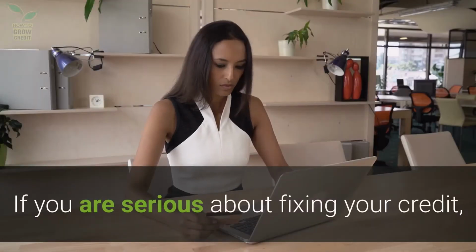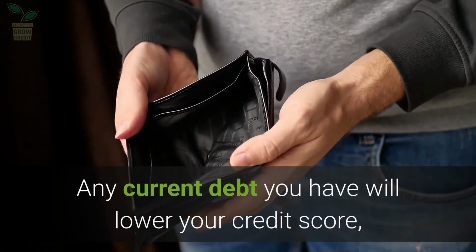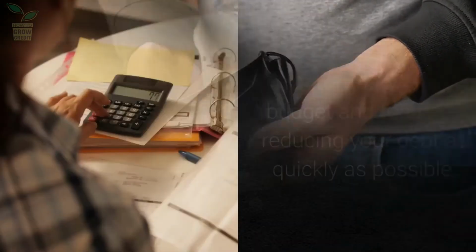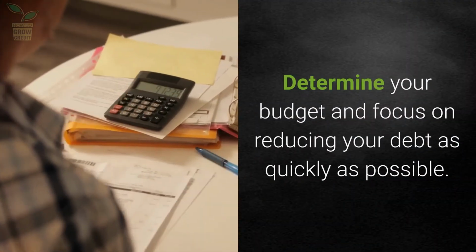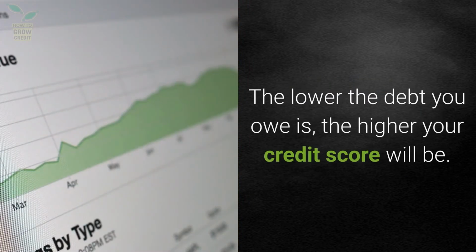If you are serious about fixing your credit, you need to establish a plan to begin paying down your debt. Any current debt you have will lower your credit score, so you need to work to get rid of it. Determine your budget and focus on reducing your debt as quickly as possible. The lower the debt you owe is, the higher your credit score will be.